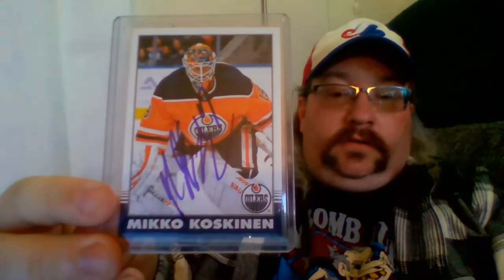Thanks for another trade. He sent this autograph of Finnish goalie Miko Koskinen, native of Vantaa, Finland. Very happy to get that one added to the collection. For those of you who don't know, I'm half Finnish, so I tend to collect Finnish players a little bit. I don't have a PC of them at all, but if somebody is looking to trade with me and they don't have anything for a set I'm working on, I'll typically go for fighters and Finns, my next biggest things. So I got a Finn to add to the collection.